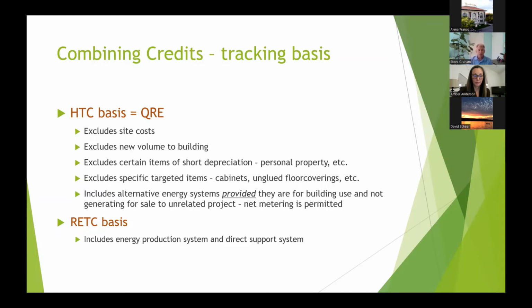It excludes certain items of short depreciation, some personal property, etc. It excludes specific targeted items. Cabinets are excluded, and unglued floor coverings, so tacked carpet is not considered permanent. So you will make decisions on what type of floor coverings you put in based on what would and would not be QRE.